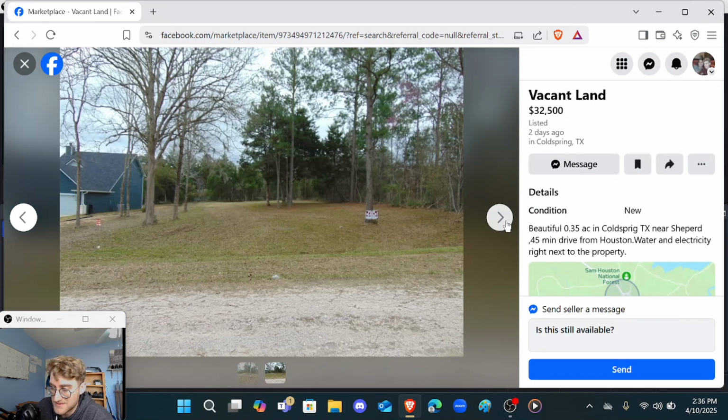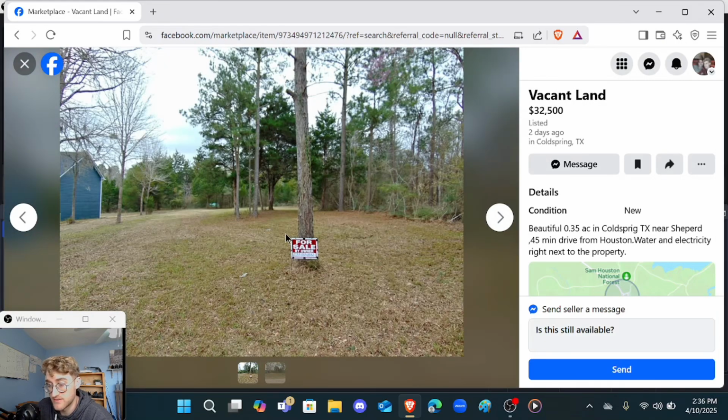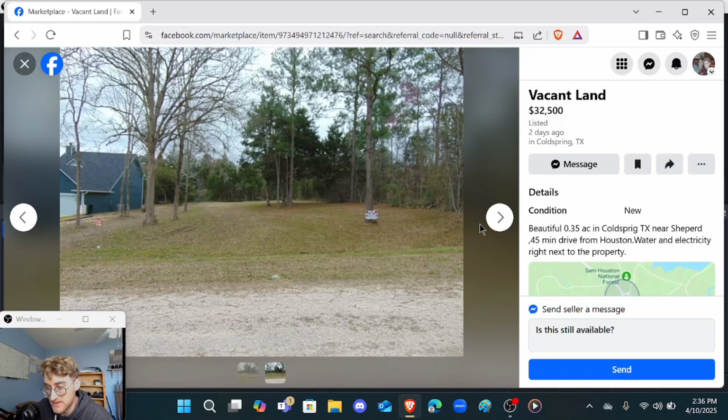I mean, there's only 2 pictures. I wish there was a video. I wish there was a picture of more of the right of the for sale sign. Maybe some pictures of the road would be nice. It looks like it's probably on a good road. There's just not enough value here to get someone to spend $32,500. I mean, that seems expensive for this size anyway.